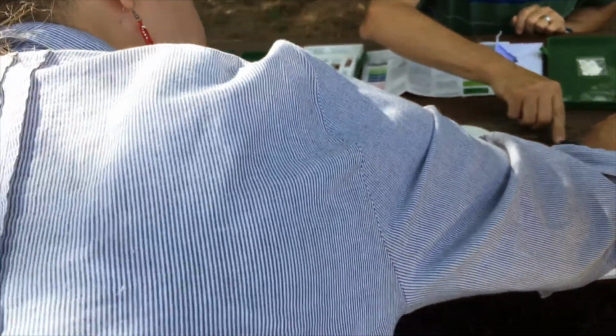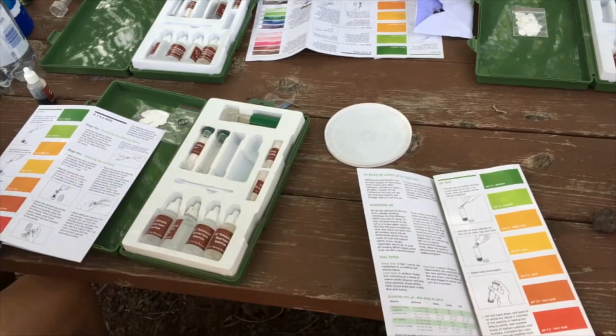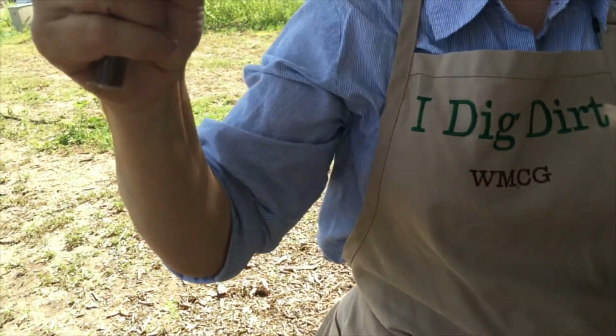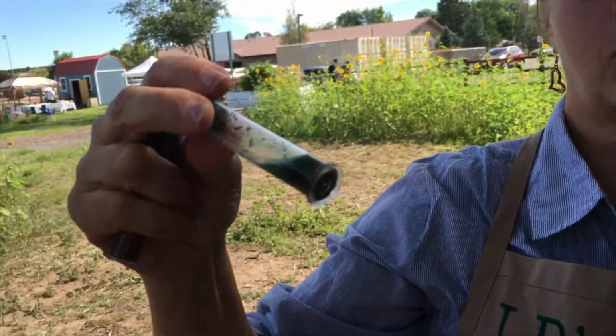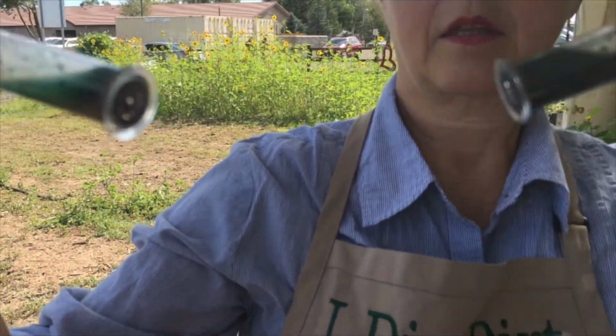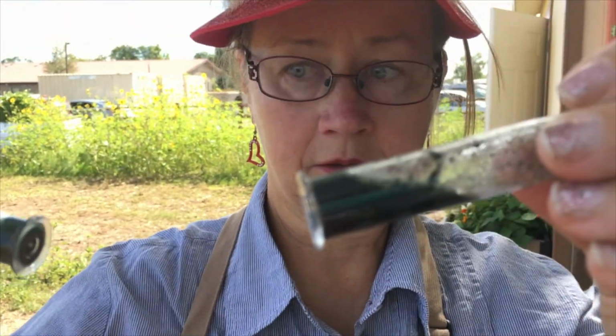Yours is an 8.5. Who decided that? Look at that green. It's darker. So you're high in pH. Let me see. Yeah, maybe about an 8.0. Oh, yeah, there it is. This one is quite dark. It's like an emerald green.